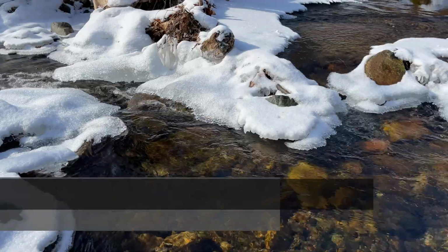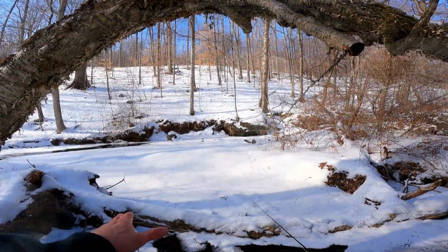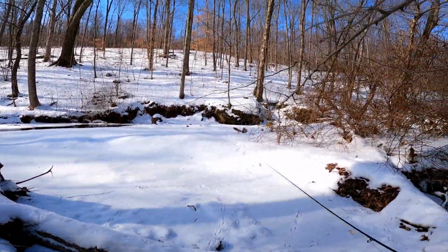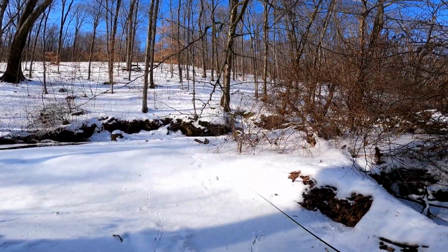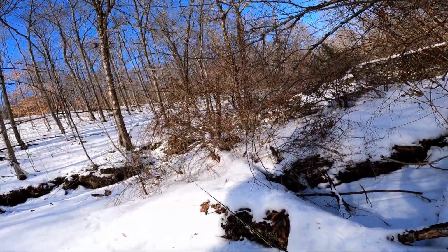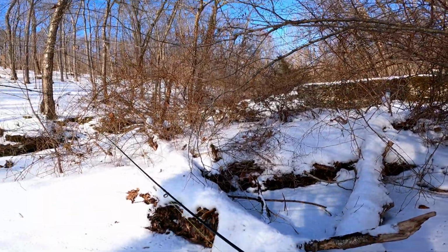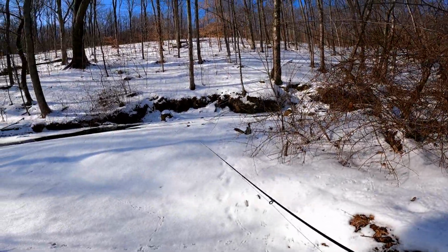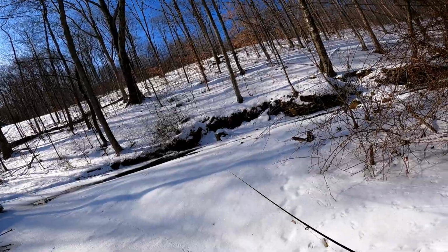And there's certain parts of the stream here, like the part I'm coming to now, which looks like it is probably a really nice pool during the warmer months of the year, but it is completely frozen over right now. Also, it makes it a little precarious trying to walk through here, because you might just go to step on a piece of shelf ice like that and drop through 3 feet unexpectedly. Not fun.